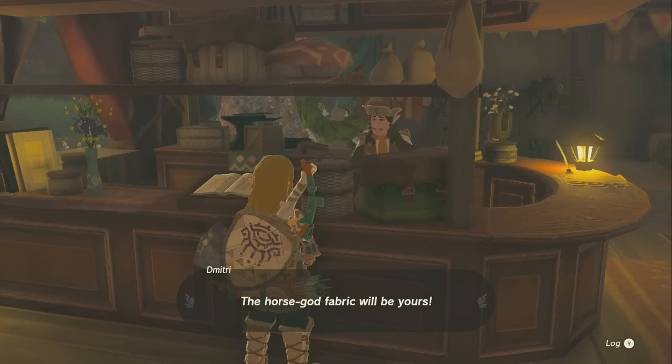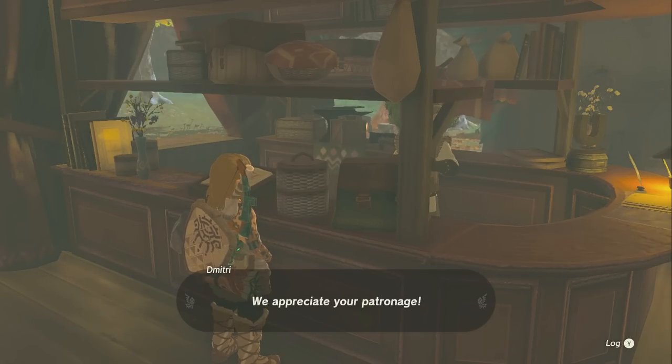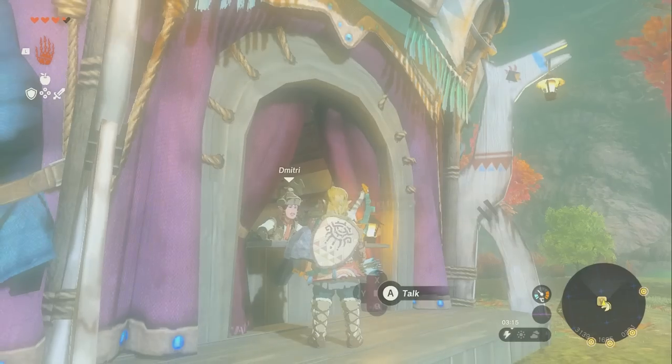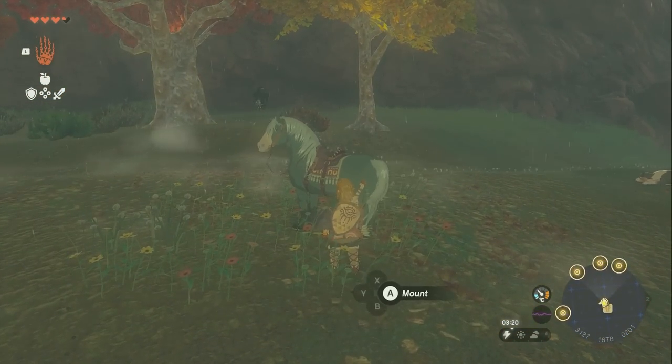If you save up 2 more points, the horse god fabric will be yours. A one-of-a-kind item that you can bring to the Hateno Village Dye Shop over in Nekluta. Appreciate your patronage. All right, so now what we need to do is get on our horse in order to use this thing.